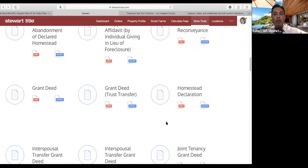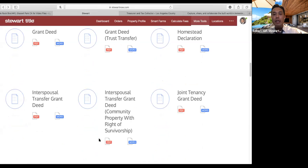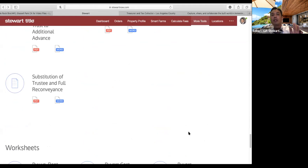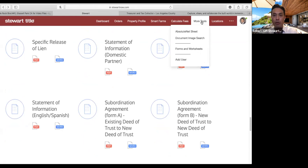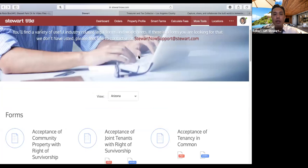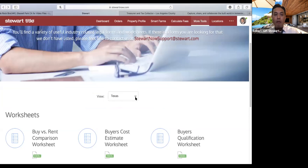Or if you need something else, we have everything. We have homestead, interspousal transfer deed, joint tenancy grant deed. We've got everything here. So whatever you need, just go to more tools and click on forms and worksheets. We have all the forms for California, Arizona, and Texas.